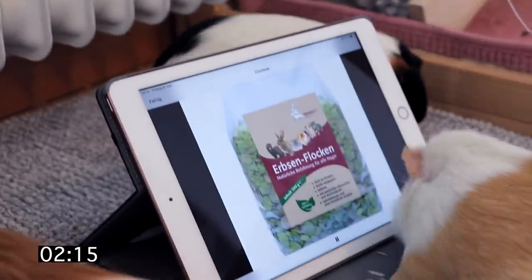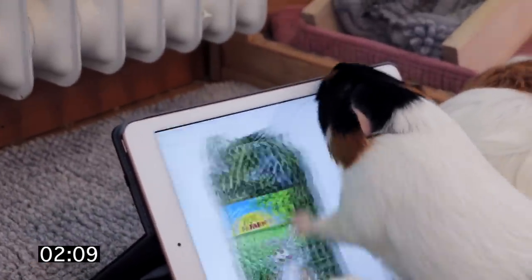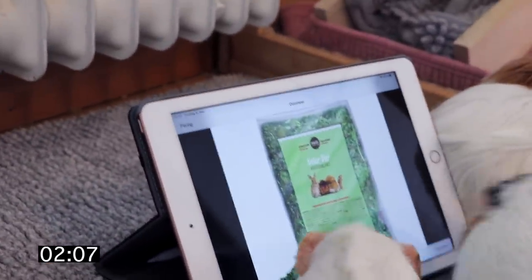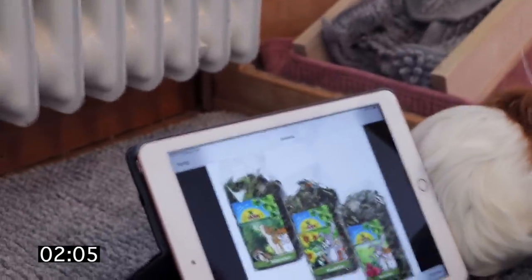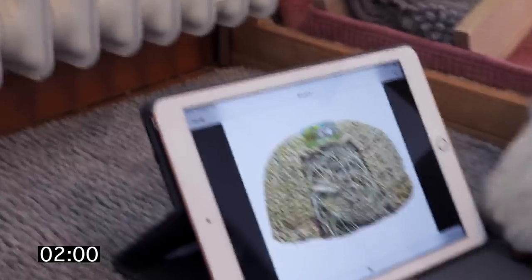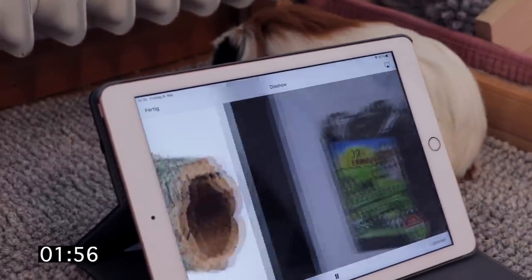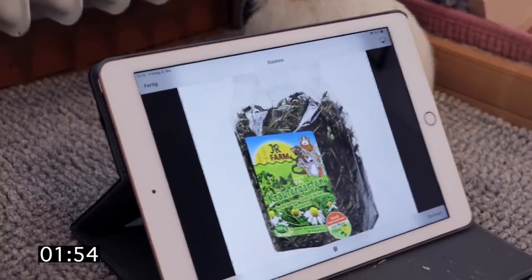Okay. I'm sorry, it gets me. Nugget picked pea flakes. One of the tunnels. And Nugget is picking everything. Okay, I'm trying to be more serious and to actually narrate what's happening here. So, Nugget just pretty much picked everything.